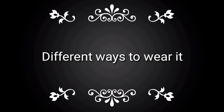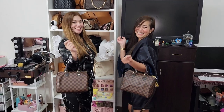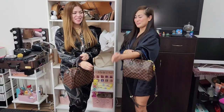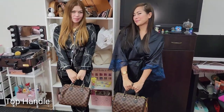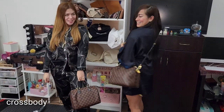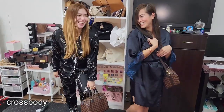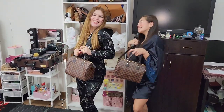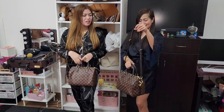Different ways to wear it. Classic, you can only do the top handle. But for bandolier, you can wear it in three ways. Top handle, crossbody, and shoulder bag.